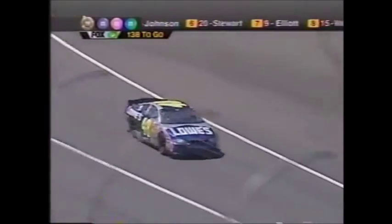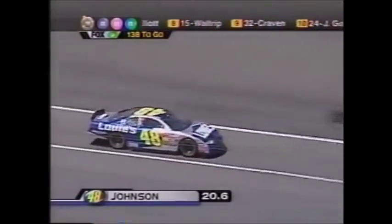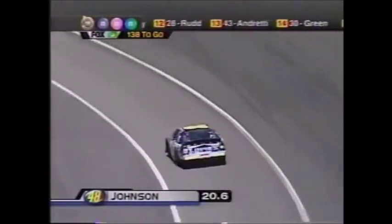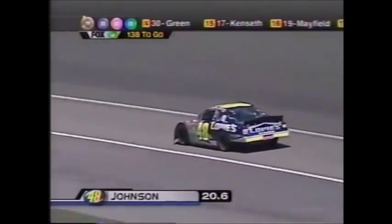Right at your screen, Dale Earnhardt Jr. fighting to keep from going a lap down. Not successful. Kurt Busch puts him a lap down. That stop's really going to cost Jimmy Johnson right there. A lot of trouble in the left rear. You almost figure that's about 5 or 6 seconds slow. And he didn't need that right now. Absolutely not.